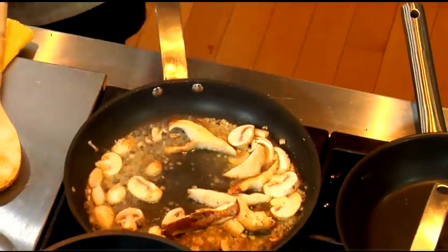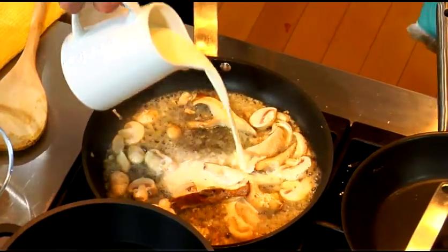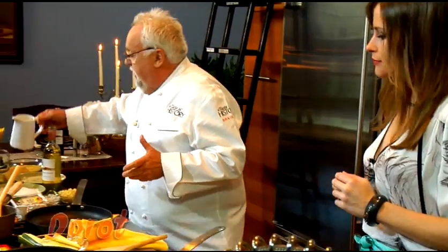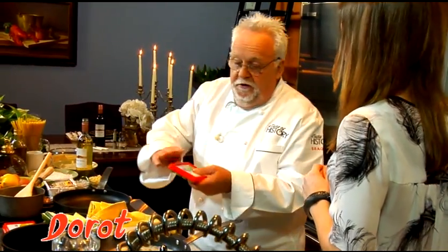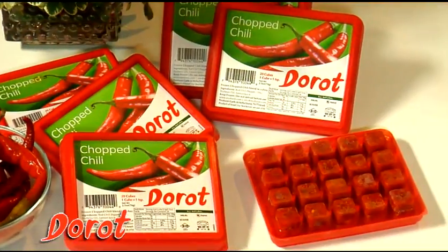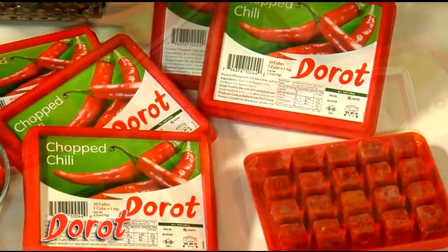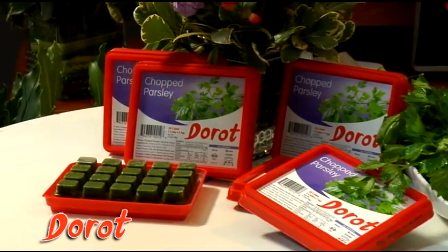Lovely. And now we've got a little cream in here. And guess what we have? Smells great. Now we have something that's unique because we have the spices and the herbs already done for me. How nice for the modern cook. You can find these great cubes in your grocer's freezer section, and they're so convenient. They're individually portioned, flash frozen to be nice and fresh. These are wonderful.